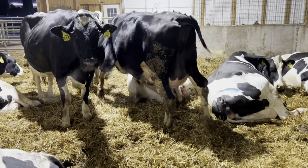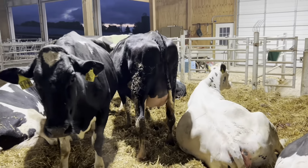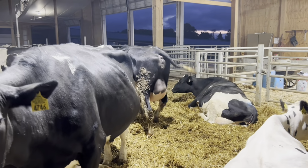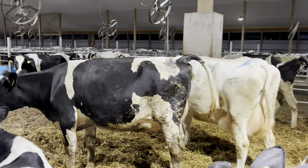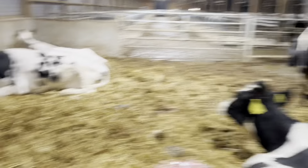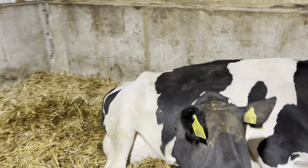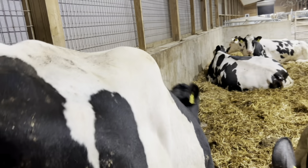Take this heifer, for example. That's too much udder on a 2-year-old. I'm sorry, that's my opinion. She'll probably milk great, but I just don't like seeing that. Now a heifer like this, that's a bigger udder, that's a good udder, but yeah, I don't like seeing them with that much udder on them as 2-year-olds.